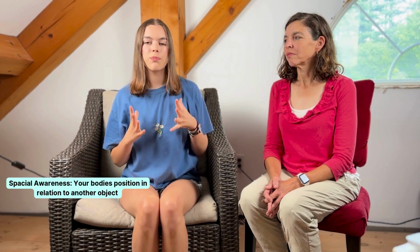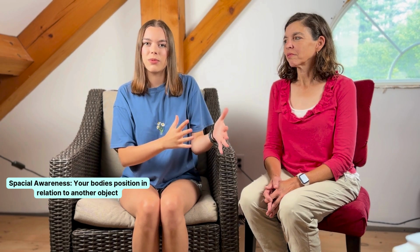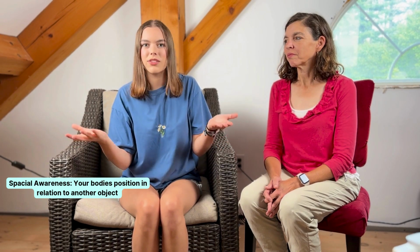We're now going to discuss a couple concepts and then dive into why those concepts matter when you try to learn to drive. The first one is spatial awareness. That is your own body's position or your car's position in relation to other objects around you, meaning other cars around you on the road.